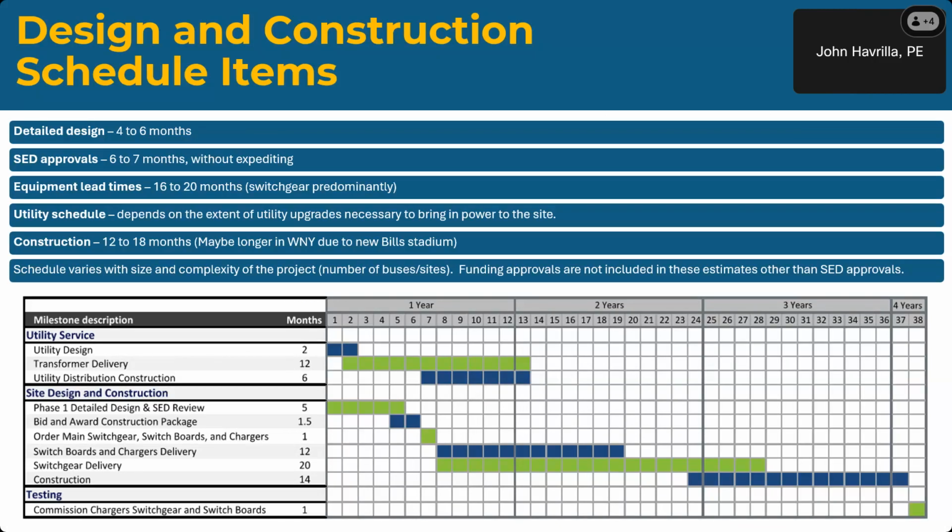Now, SED has been willing and has expedited these, and we're actually going to start construction on Sweet Home for 3 buses that they got through a grant program. They're able to do that in 4 weeks. So it can be expedited, but it'll depend on what else is being done. But again, it's the importance of getting SED involved early on to understand what they can expedite, what they can, and what they will fund.